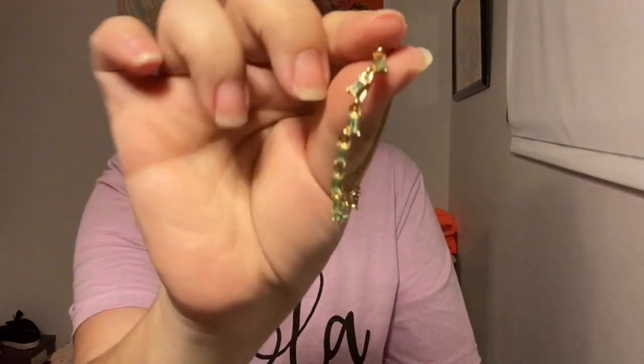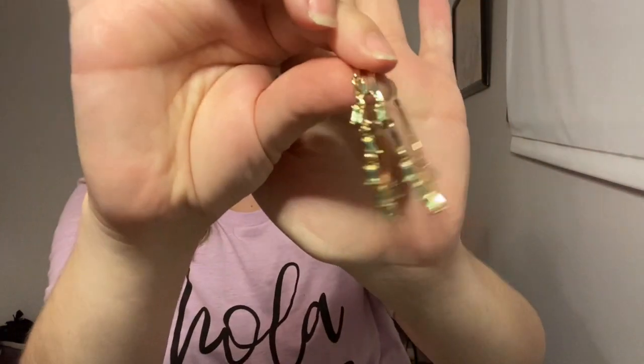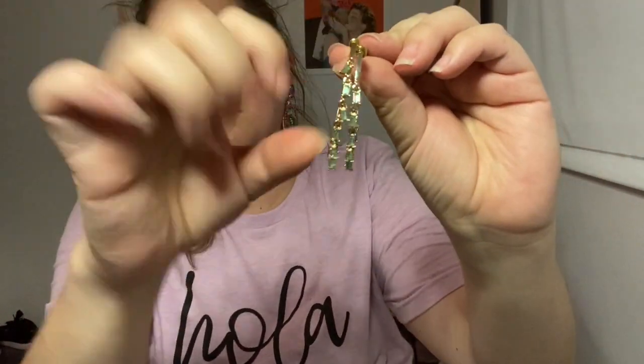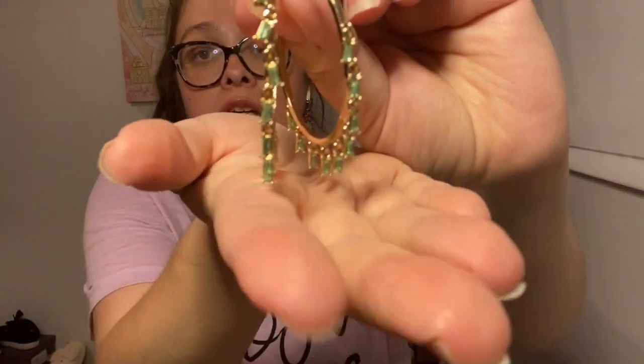Here we go. Oh, the golden NYC hoop earrings in gold and green crystals. They were $4.99. Oh, and the green is not that dark. Look at that. That's so pretty. It's like a good 1.5 inch. Yeah, 1.5 inch. It's pretty green, like peridot.